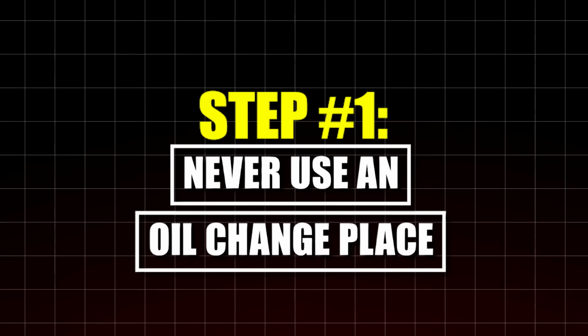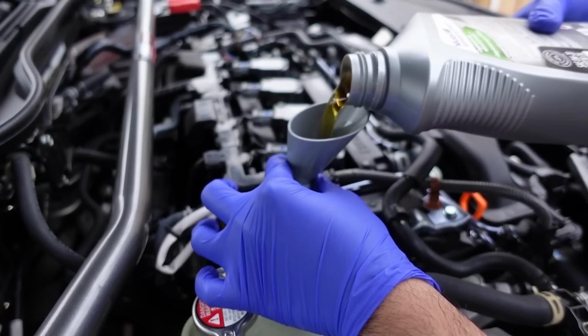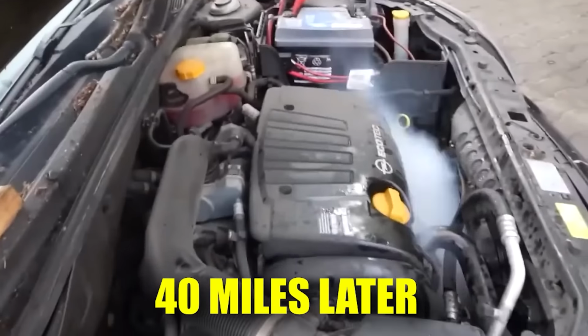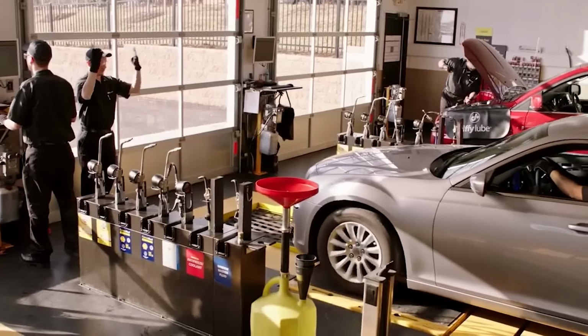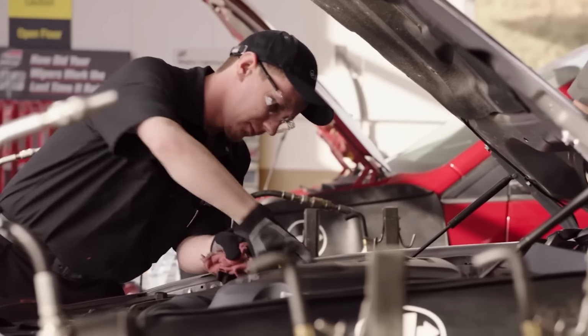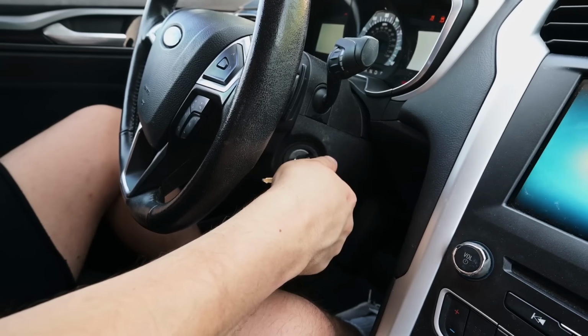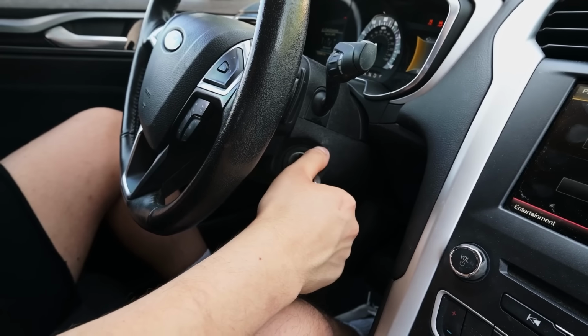Step 1. Never use an oil change place. Imagine going in for an oil change and 40 miles later, your engine blows up. That's what happened to a client after he stopped by a Jiffy Lube. The problem? The tech forgot to put in new oil. Everybody has had a bad experience with an oil change place.